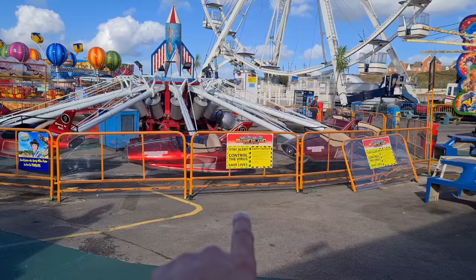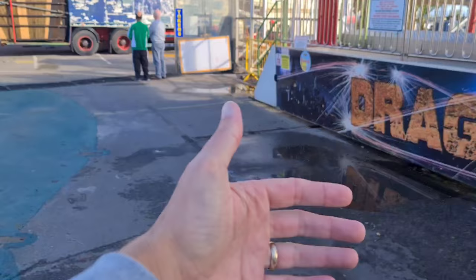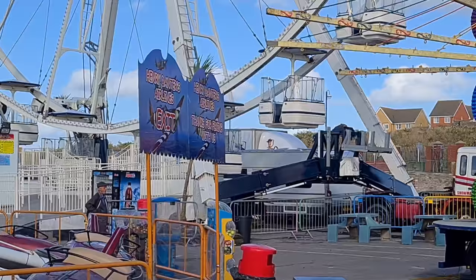Now, I don't know whether you noticed, this has been moved, and so is that balloon ride behind. They've moved them along, and the fun house in the background there has also been moved further back, and it's created this space here and enough space for the gallopers there. It looks quite tight actually, does it? If you look at the top of that to there, we don't know, we'll see.